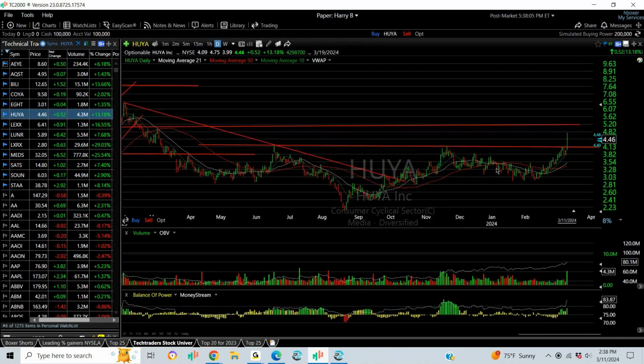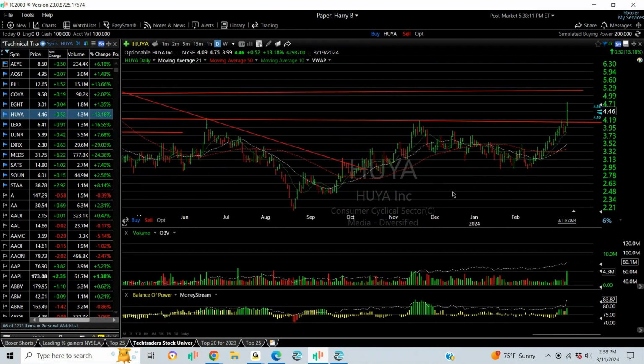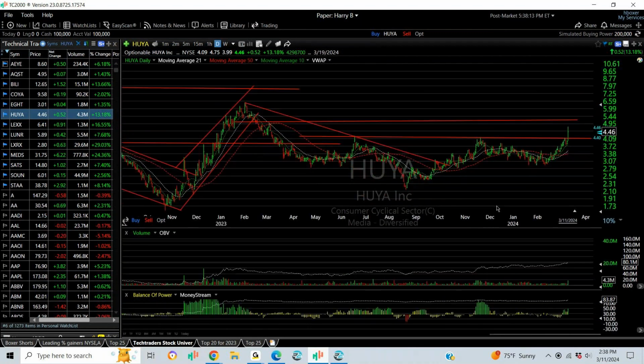HUYA, another Chinese stock with a breakout, left shoulder, head, right shoulder, rounding bottom, whatever, base pattern broken today with 4.3 million shares, which is very strong volume for that stock. And now looking for a test of the 5.5 and then 6.5 range.